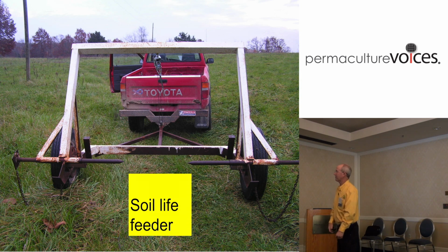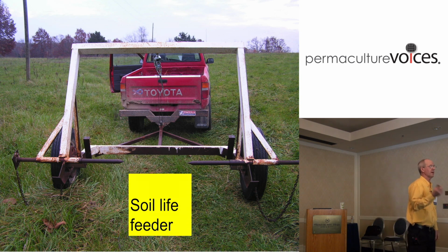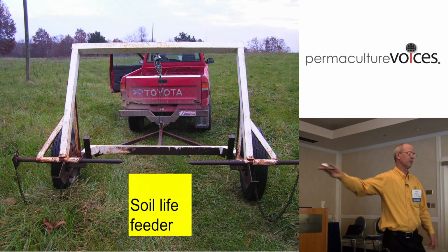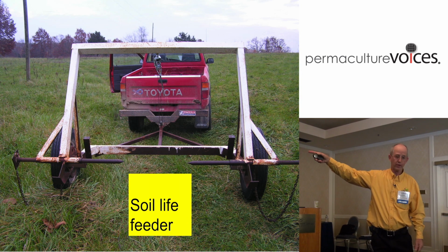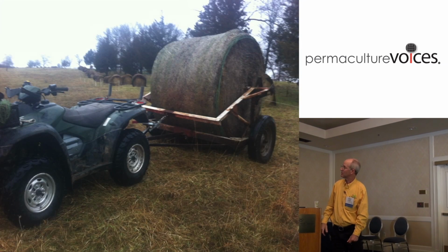That's our soil life feeder. This is something that I made. You all can make that. Matter of fact, if you all will email me from our website, I will give you the directions on how to make it, the plans, for free. That cost me $250. You can use your four-wheeler or a little truck. You don't need a tractor, and it does this.